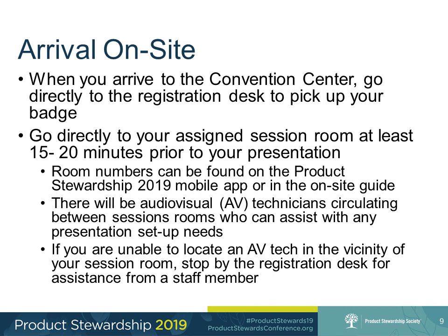We will have audio-visual technicians floating around the room. They should be fairly identifiable. They're usually wearing black or blue t-shirts, and they'll be there to help you if you want to go through what's in your presentation, if there's any video files that you want to test out. They're usually pretty helpful, and they'll be circulating around. But I do recommend that you try to go to your session room in advance. It's not a good idea to go 5 minutes before, and then if something isn't working or something doesn't look right, there's a rush before the session starts.